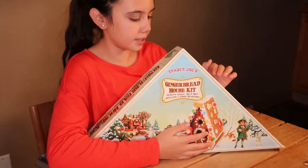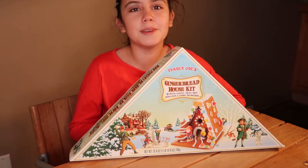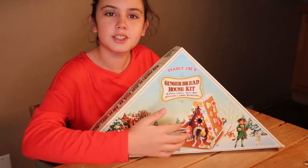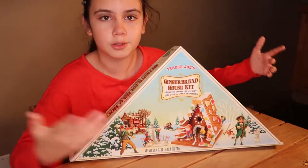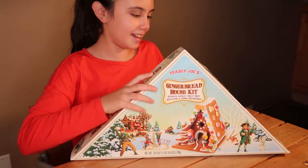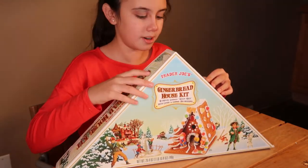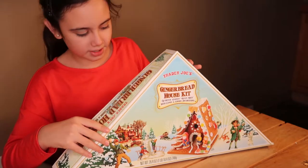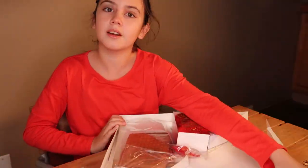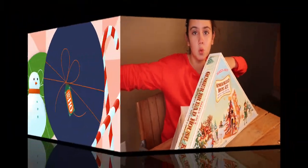Today I'm going to be doing another of my favorite traditions with Christmas. It is building a gingerbread house, and I've been doing the same one every previous year. It's this little gingerbread house we got from our local Trader Joe's, which is legit right across the street. No, it's not a metaphor. So it's just a little gingerbread house, and we are going to get started.